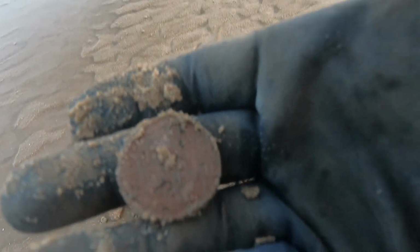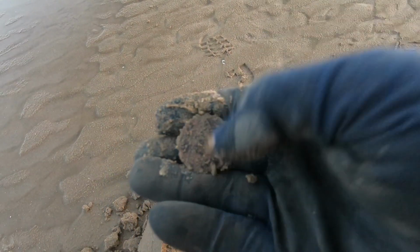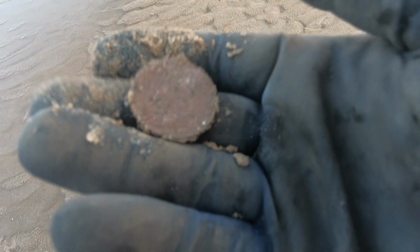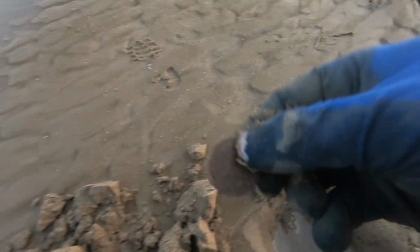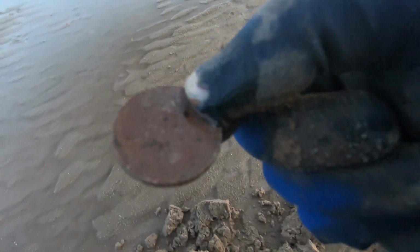Yeah. I don't know what that is. I think it could be an old 10p or something, I'm unsure. I'll clean it up anyway and I'll let you know on that.